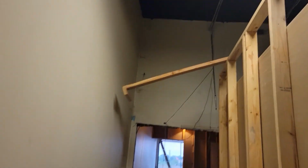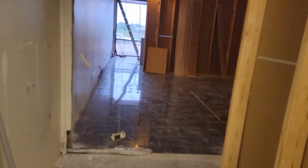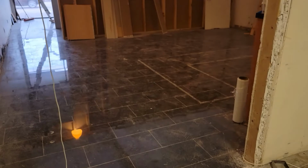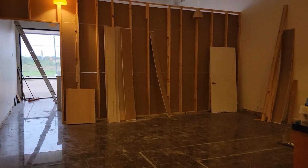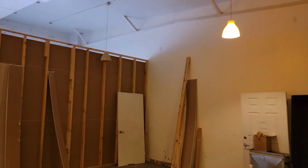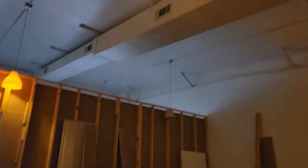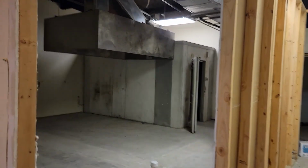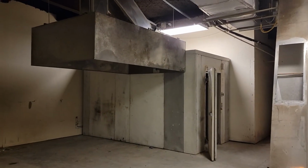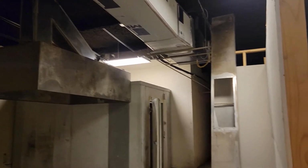Oh, look at it. Look at it, y'all. Look at the pretty floor. This floor is pretty. I really wish I can keep this floor, but this is not me. This floor is not me. Okay, but let's see how it goes. Okay, y'all, this is it. This place is quite big. I'm excited, y'all.